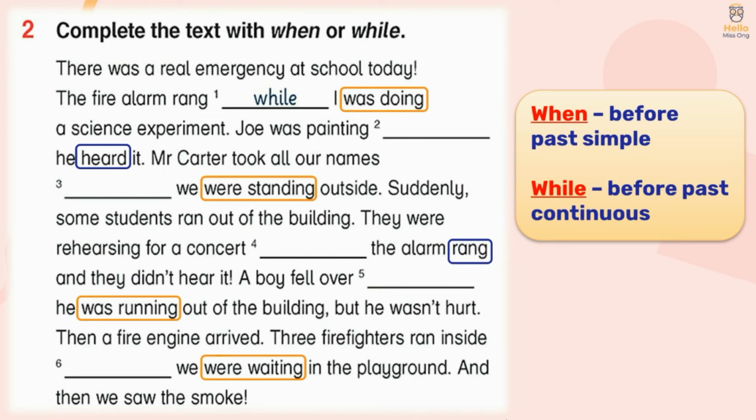There was a real emergency at school today. The fire alarm rang while I was doing a science experiment. Joe was painting when he heard it. Mr. Carter took all our names while we were standing outside. Suddenly, some students ran out of the building. They were rehearsing for a concert when the alarm rang, and they didn't hear it. A boy fell over while he was running out of the building, but he wasn't hurt. Then a fire engine arrived. 3 firefighters ran inside while we were waiting in the playground, and then we saw the smoke.